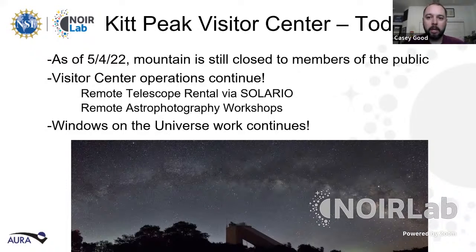Just a quick update on the visitor center operations as they stand today, May 4th. The mountain is still closed to members of the public. However, we hope that'll be changing very, very soon. The visitor center operations still continue. We're still there working and still trying to promote astronomy outreach. One of the ways we're doing that is the remote telescope rental via the Solario telescope that I'll be talking about. We're also conducting astrophotography workshops via Zoom in a format just like this. Work is also still continuing on the Windows on the Universe Center for Astronomy Outreach, which, if you haven't heard about it, I believe there was a prior Live from NOIRLab where the Visitor Center Manager, Bill Buckingham, came on to talk about that fantastic project. It's going to be one of the largest centers for astronomy outreach in the world. Work is continuing on that day by day, and we're hoping it'll be open in the near future to welcome guests.